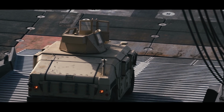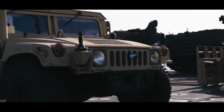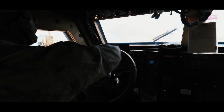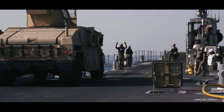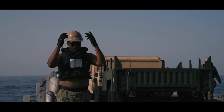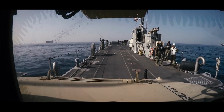Adjacent to us is Naval Beach Group 1, who is also serving as the commander of the Maritime Prepositioning Force. So they command and control the ships associated with this exercise. Additionally, they're the naval engineers that offload the equipment from the ship, bring it to the beach where the Special Purpose MAGTF receives and then distributes that gear.